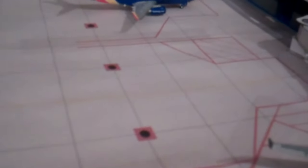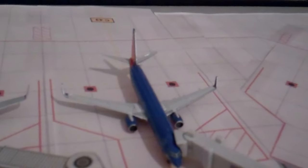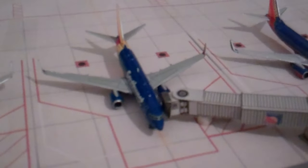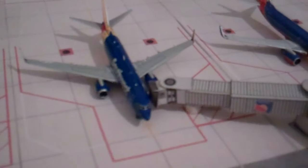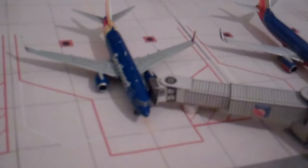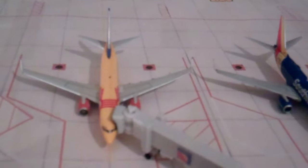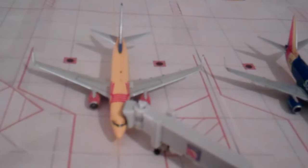We're going to start off on Concourse C with our empty Southwest gate here. Oh, no, we're starting down here. Sorry. Empty Southwest gate here. Then we have a Southwest 737-800 where passengers are deplaning from Dallas Love. Southwest 737-700 under new colors boarding in 5 minutes from Nashville, came in from LAX. Southwest 737-700 New Mexico One servicing in from Albuquerque. We'll head out to Baltimore, Washington.